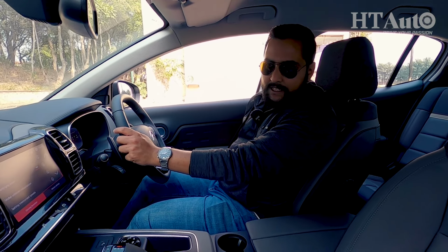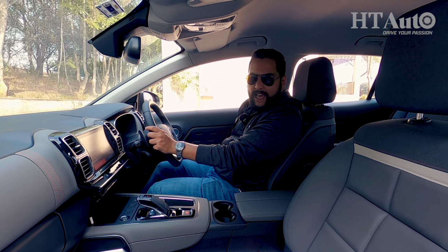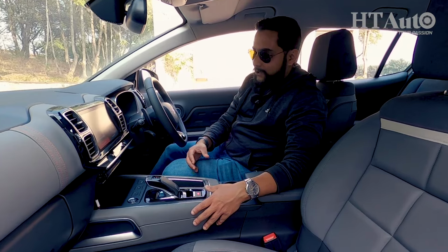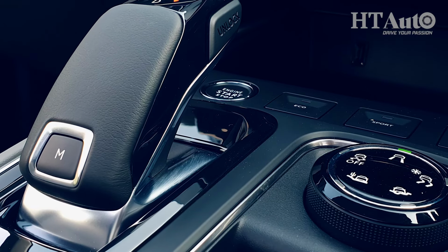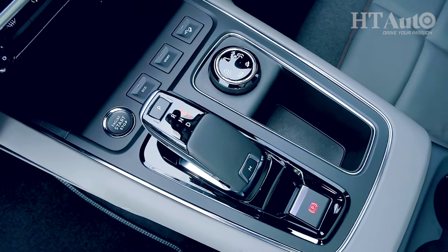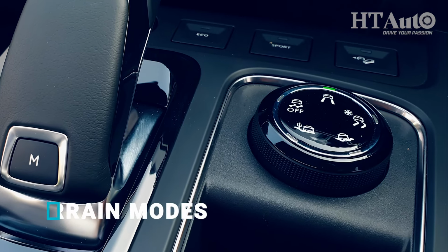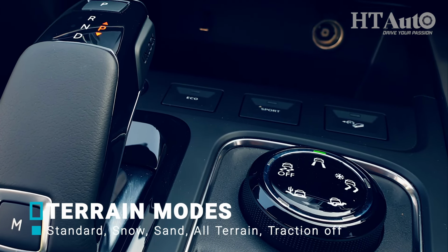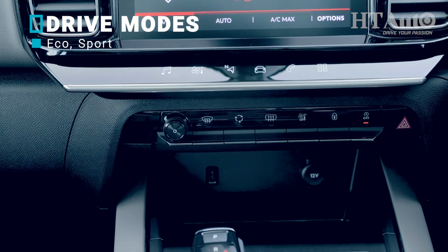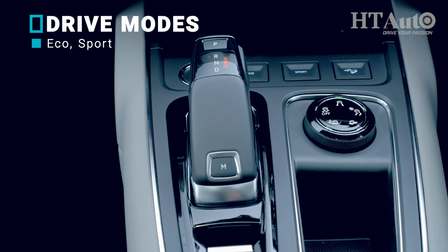The driver seat can be adjusted for height. It's all electronic. It can be positioned as and how you would like it, so that's also great. Specifically talking about the center console, you just can't miss this really nice looking, futuristic perhaps, gear lever right here. On its side are the drive modes, so you can get to choose between normal, snow, dust, mud, and you can even switch off traction. Additionally, you can switch to the eco mode, or if you want a little more punch from the engine, well, there is a sports mode here as well. There is hill assist control and of course the electronic parking brake right here.